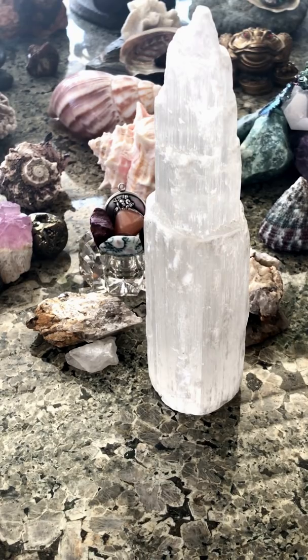Archangel Ariel has been showing up quite a bit because she's the angel of finances and also the angel of animals. There's a dragonfly outside flying around. I've seen a lot of dragonflies today, which is just a reminder to hold on to your dreams.